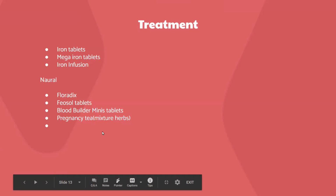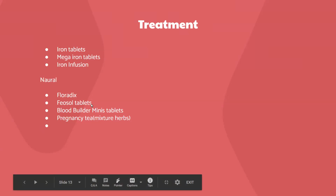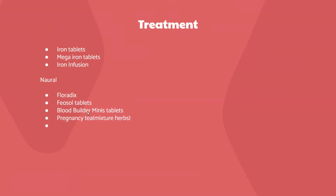So that's that. And then natural ways, besides diet, there are things that folks take. One of them is a liquid syrup called Floradix. Most women like it, even though it doesn't smell appealing to some, but it is plant-based, which means the chance of it making you constipated is pretty slim. Fuel cell tablets are also ones that doctors often give, because they have a really strong iron level in them. And blood builder mini tablets are another one.